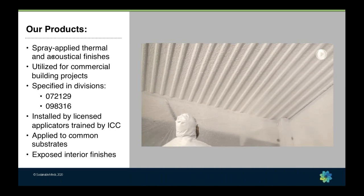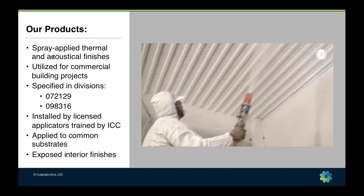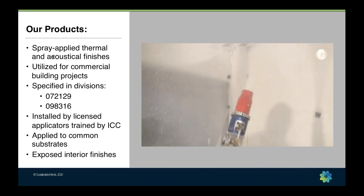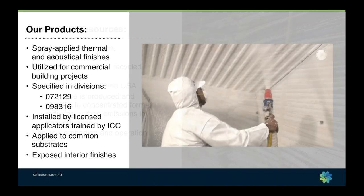services team. And our products are applied to common substrates and can adhere to complex surfaces. And also, all of these are Class 1, Class A rated and serve as exposed interior finishes. Our products are installed in varying thicknesses as well to achieve the desired thermal and acoustical properties.